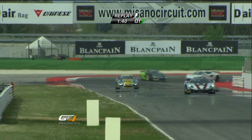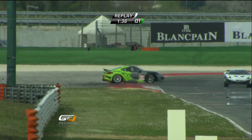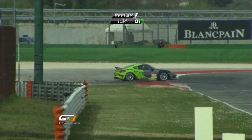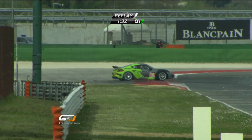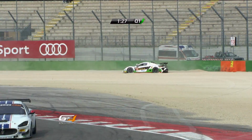Only change up at the top. Oh, well, here's a replay. Yeah, just went in, overcooked it on the way in, because you're still slightly unbalanced from going through turn 15. You've got it slightly wrong at 15 and then just couldn't get it balanced for 16. A very slow semi-loop and sitting straddling the curb.